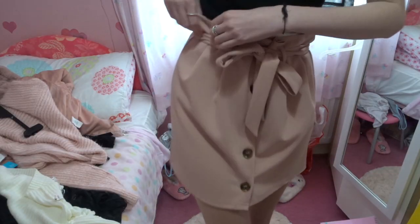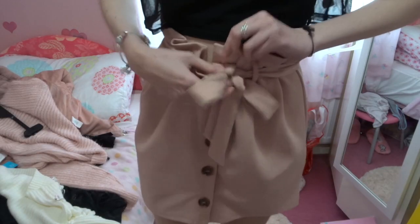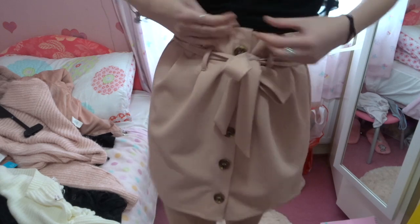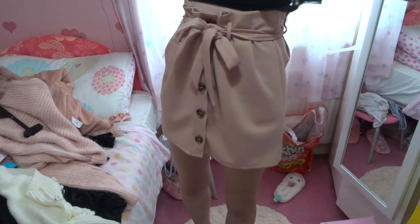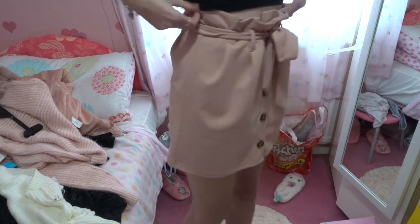This is a proper autumny vibes, and this was only £10, so pretty average for a skirt, and I liked it, so I got it. Realised when I'm going to try this skirt on, it's actually got one of these, I think they're called paper bag waist, where it pulls in, which I actually really like. Obviously it doesn't go with this top and I wouldn't wear them together, but for the purpose of this clip that is what I'm wearing.